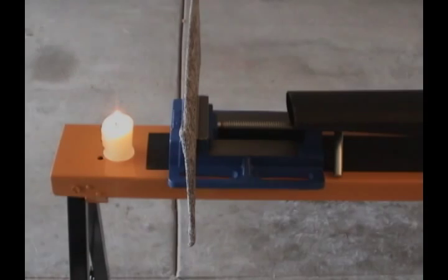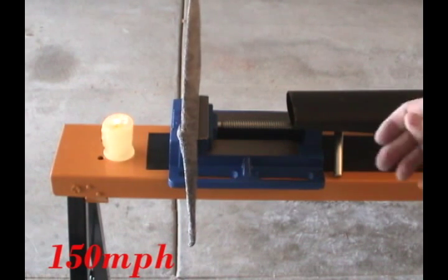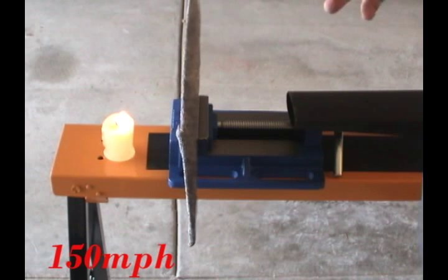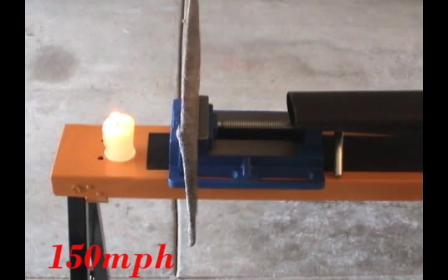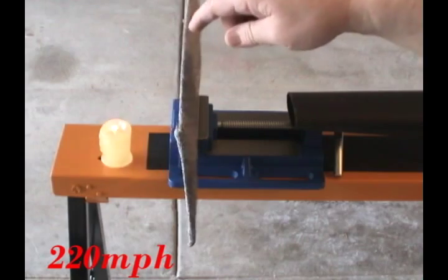So we've come to a much larger area here and we're going to try testing it again. So here it is at 150 miles per hour. We can see that the flame is starting to weave around even though there's no eddying effect because we have a complete white area here and the side currents are going out and they're dispersing. So it has to be coming through the material itself. When we go up to 220, it's still holding, but we can see that it's about ready to go out.